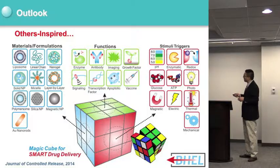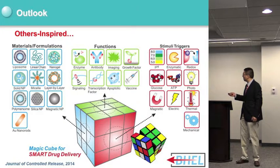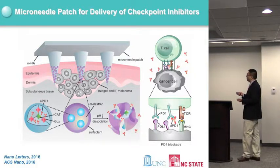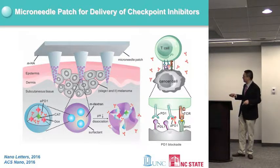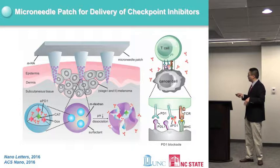And another thing is that others inspire us. Some ideas can come from a totally different area. For example, we applied microneedle for diabetes treatment to deliver insulin, and now we can apply microneedle to deliver the checkpoint inhibitors, PD-1, PD-L1 antibody, directly to the melanoma site, to enhance the retention time of the antibody in the tumor site, and also avoid potential side effects, as I just mentioned, like autoimmune disorders.